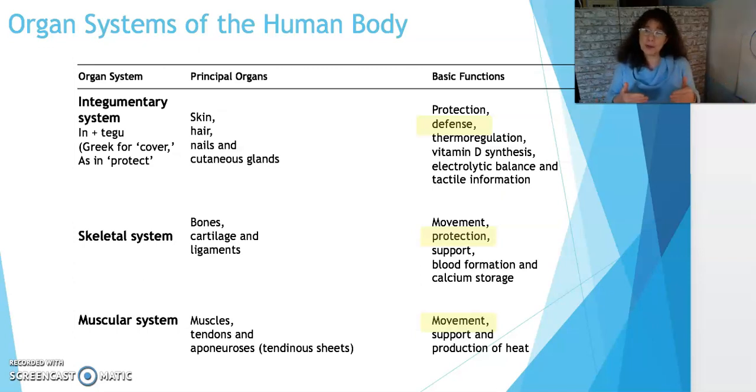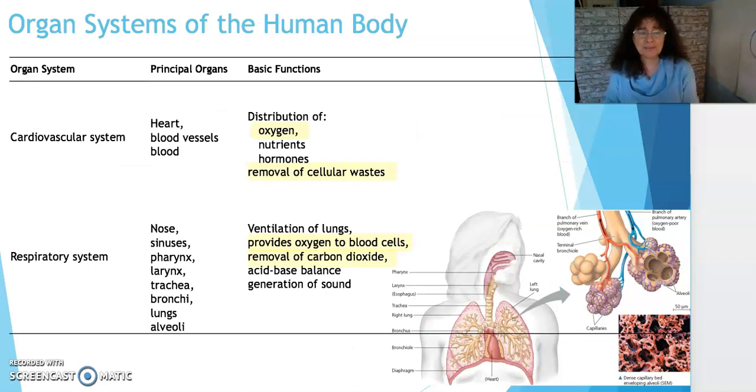The muscles also provide a source of heat and dovetail into thermoregulation. If you want to get warm, you work out and you are feeling warmer. So those two systems go together as well. When you work out, you sweat, that involves your skin. So these three systems seem to go together. I hope that helps you to remember the integumentary system and how it works with the skeletal and muscular.